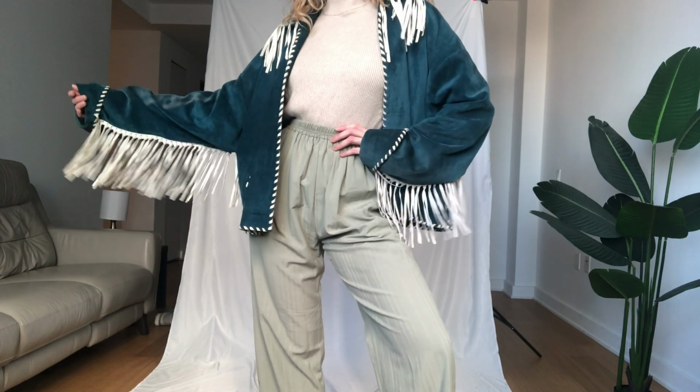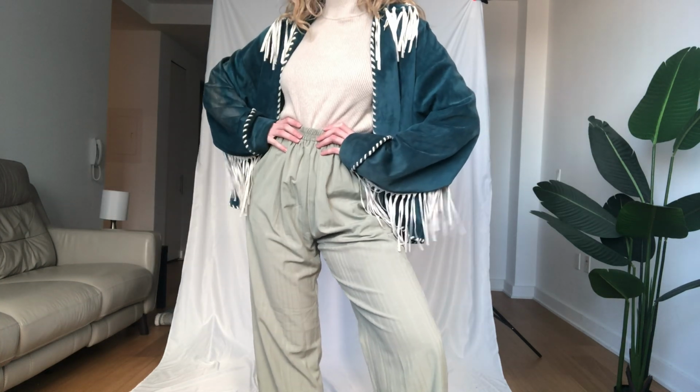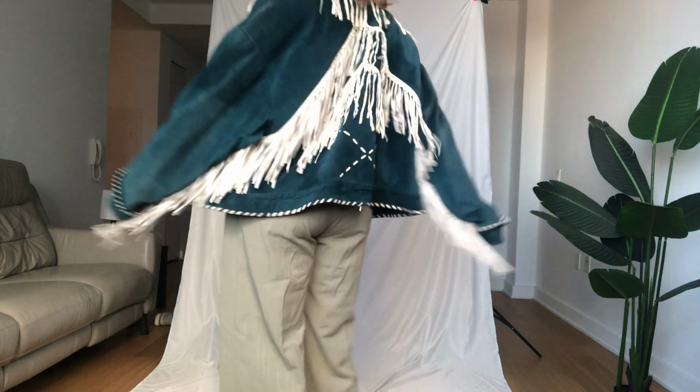The first outfit that I put in this category is one that you guys might have seen on my Instagram, and that is this incredible teal suede fringe jacket that's originally from DKNY, but I thrifted it at Beacon's Closet. Now, nothing says the 1970s like fringe.